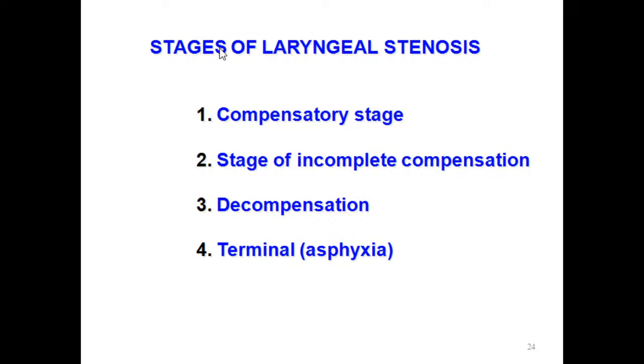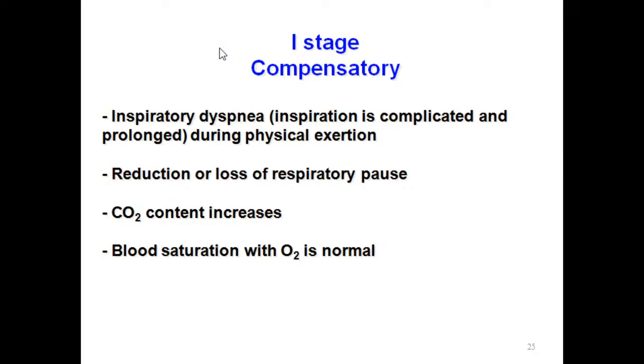Stages of laryngeal stenosis, yes? So laryngeal stenosis has four clinical stages. Why must we know the stages? Because the management of the patient strongly depends, firstly, on the reason for the stenosis and, secondly, on the stage of the stenosis. So, the first stage is the so-called compensatory stage.